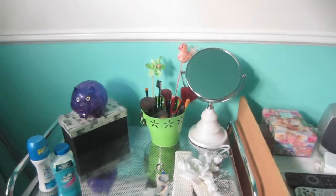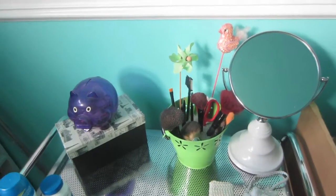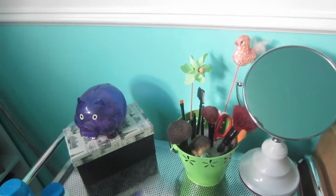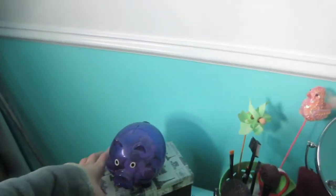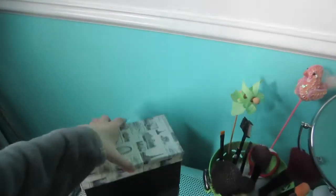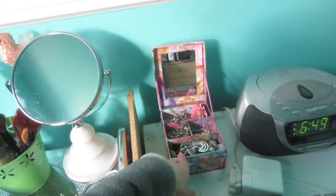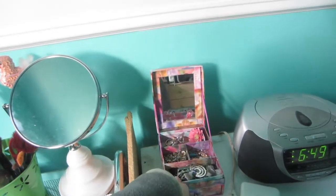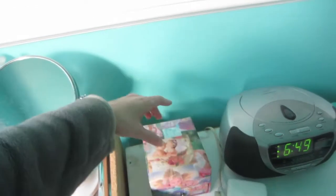But up here is kind of like my makeup, get ready, and jewelry area that I really like, but I would like a sit-down table, and maybe in a future vlog I'll discuss that with you guys. I've got my mirror, my makeup brushes, and then this one actually has nothing in it, but I would like to get rid of it because it doesn't really match my room, and I've had it since I was like four or five years old, so I don't really want it anymore.